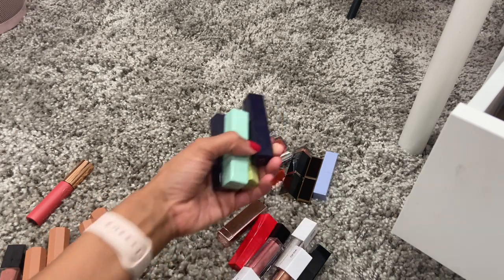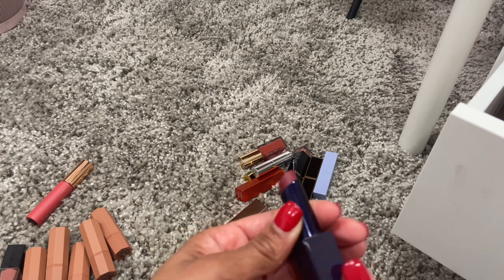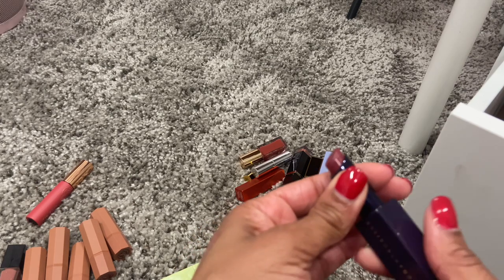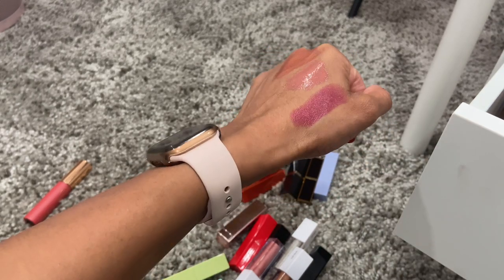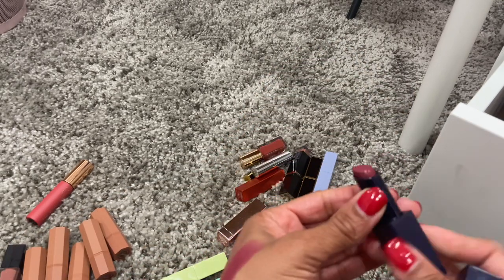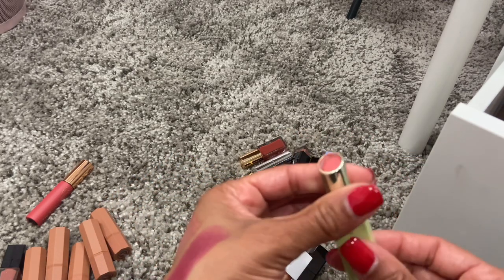Then I have some Chantecaille lip sheets, like veils. So these were all gifted to me, and these are so, so pretty. Their lip veil is just a swatch one so you can get an idea of it. They are nice and pigmented. They have a satin finish and they feel very great on the lips. I need to wear these more often. All of them have a magnetic cap because they're really pretty.